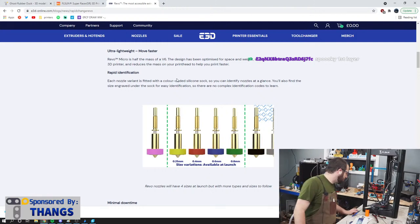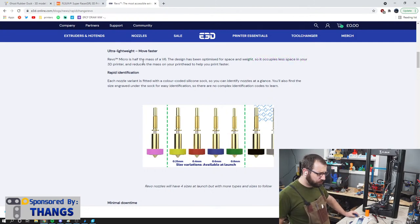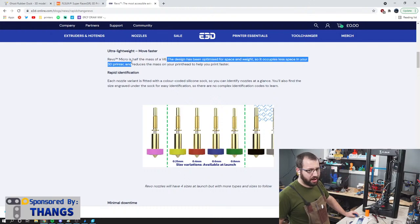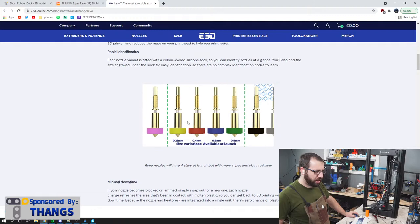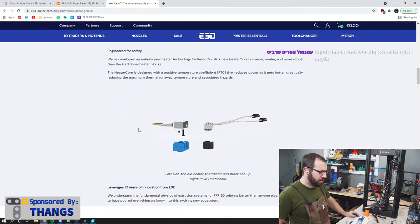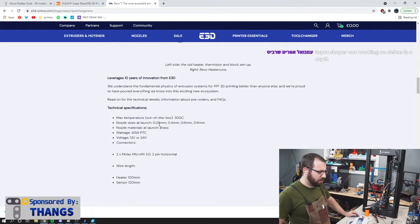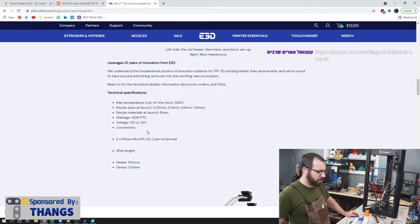Yeah, it's a spooky first layer. I think the nozzle's a little too close, but I ain't gonna change it now. Ultra lightweight. The Micro is half the mass of a V6. Yeah, it's light. Each nozzle is color coded. So these are what they're going to have at launch. And obviously they're going to have different variants down the line. Engineered for safety. So there's your tech specs. So it's a 40 watt cartridge. Well, it's not a cartridge. It's a whole unit.